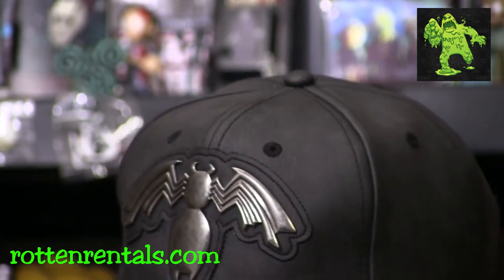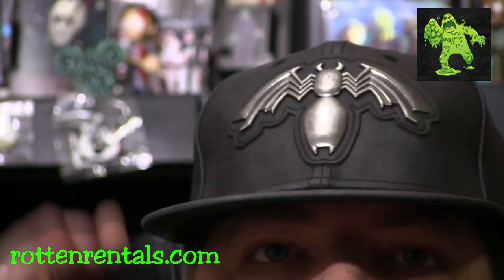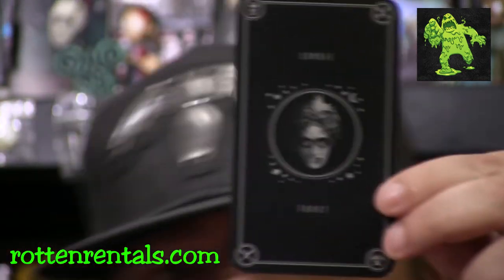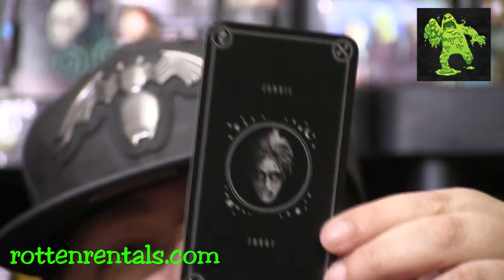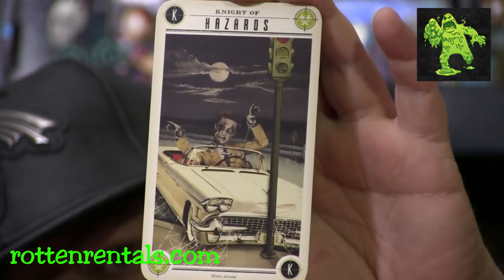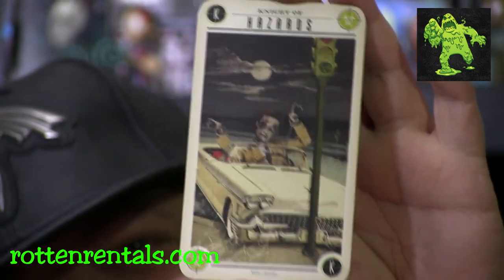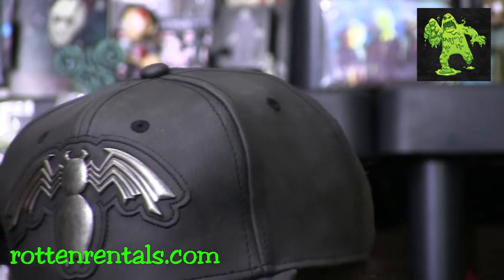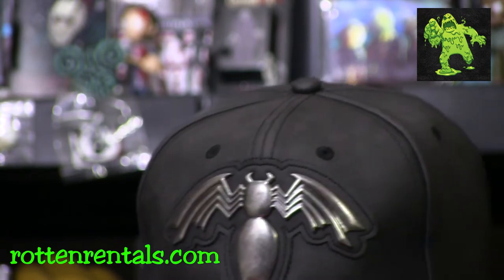And let's see. Here's our zombie tarot card. And this one is the Knight of Hazards. That sounds like my Halloween night. It was a Knight of Hazards. So that's great.